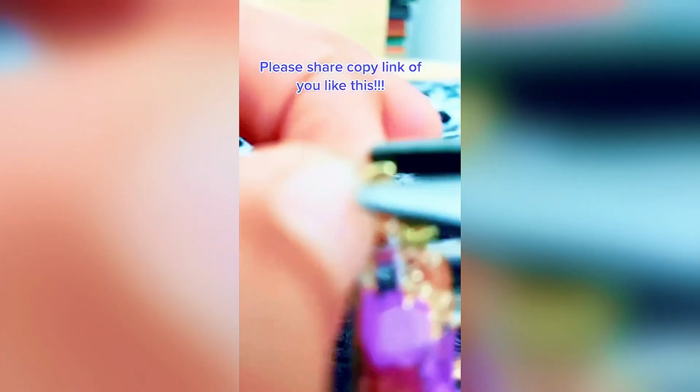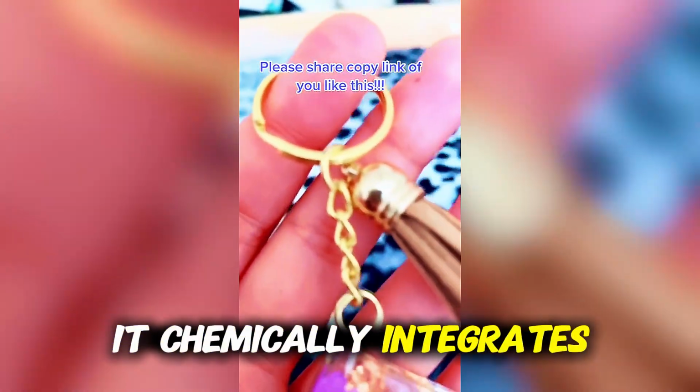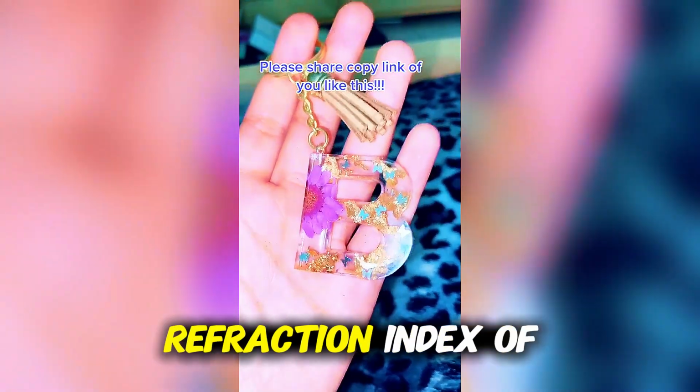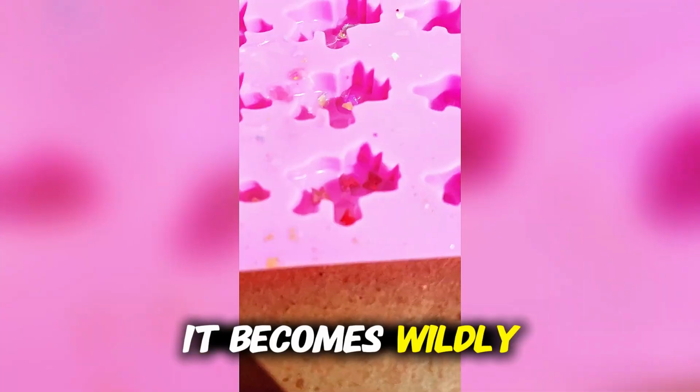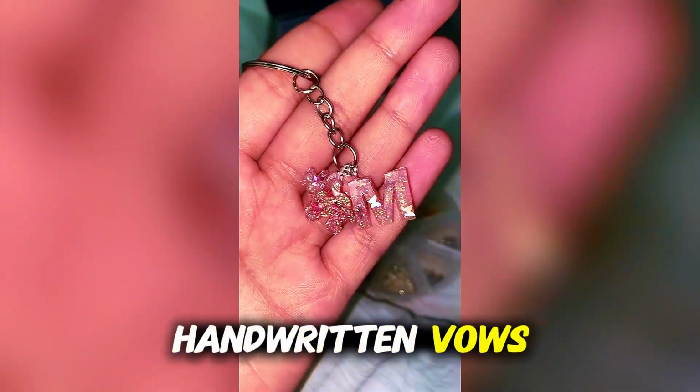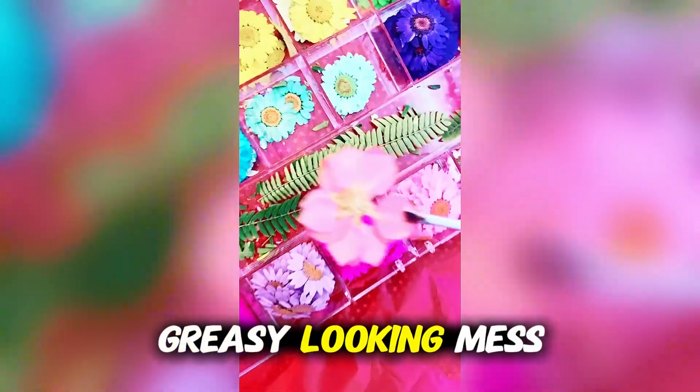Oh, yuck. The paper doesn't just get wet, it chemically integrates with the polymer. Exactly. The saturation fundamentally alters the refraction index of the paper. It becomes wildly splotchy, permanently translucent, and the solvent nature of the resin will likely dissolve and bleed the ink from the handwritten vows, rendering the emotional artifact into an illegible, greasy-looking mess.